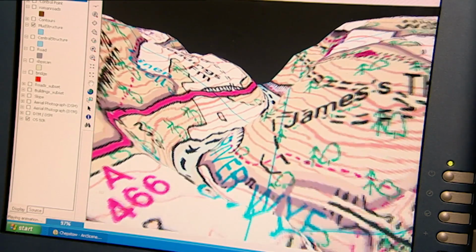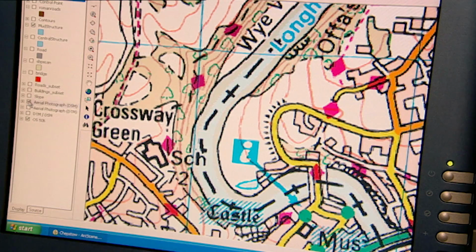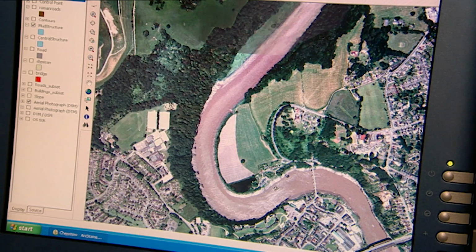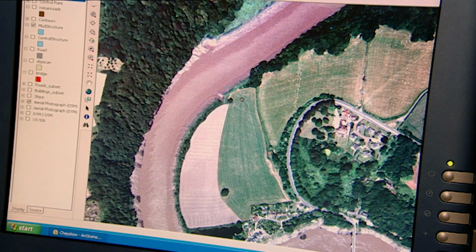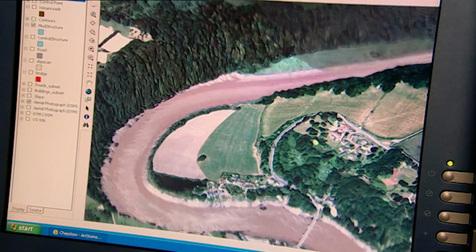Oh wow, that is terrific. If we zoom right in and bring back the aerial photograph. I was going to say, can you put the photo on top? That's when it starts to get really exciting. Okay. Look at that, the location. You can see the field where we've been, where we're based at the moment. You'll see now we start to get... Oh, look at that in 3D. That's terrific.